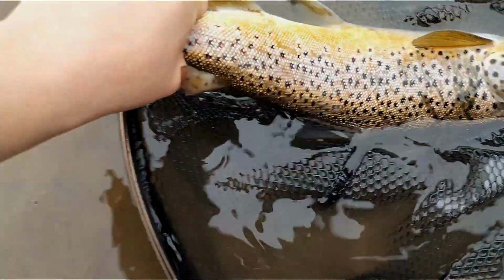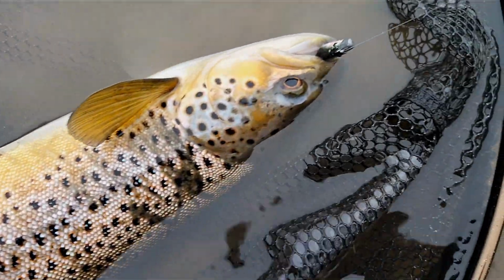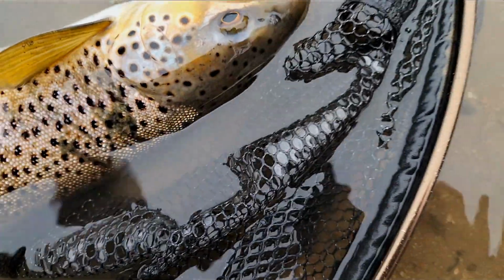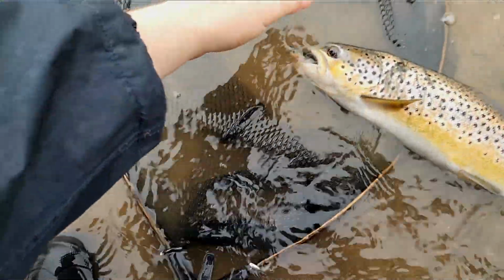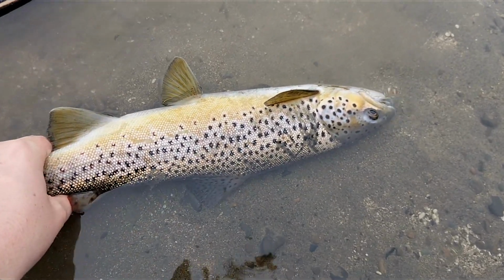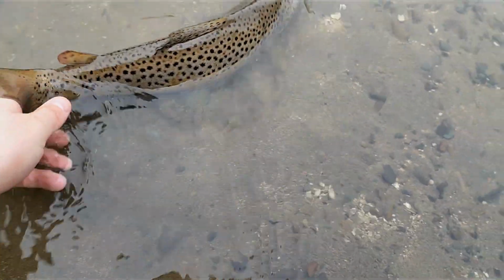I haven't done much spin fishing for trout in a long time, but check him out. Just smoked it. Bing, bang, boom, eh? On that little Savage Gear. He's not going to be very nice to me, I don't think, but hey, fair play to him. So just got this guy on the Savage Gear soft bait down the local. Sick. Very cool.